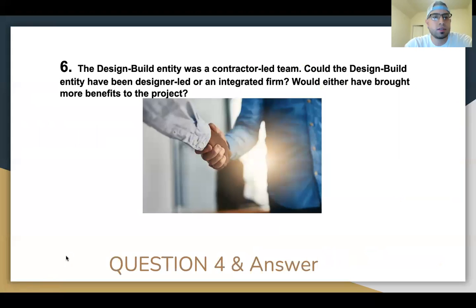Question 6. The Design Build entity was a contractor-led team. Could the Design Build entity have been a designer-led or an integrated firm? Would either have brought more benefits to the project? I think that the bank made the correct choice because time was of the essence for this project, so they needed a method that could offer fast tracking.